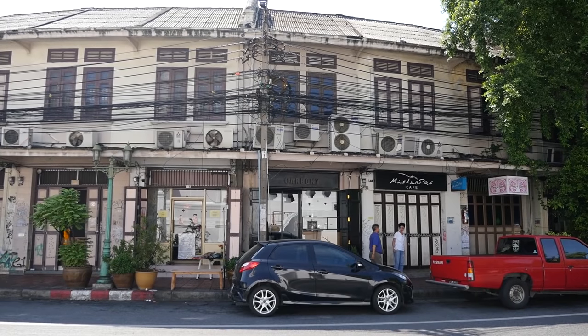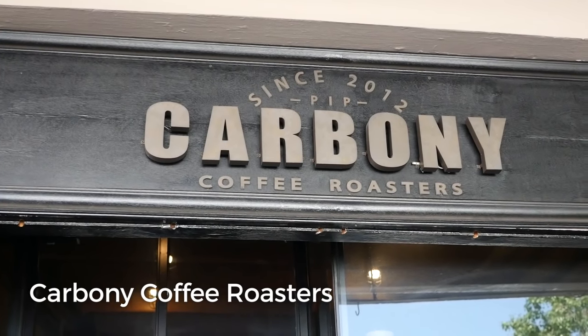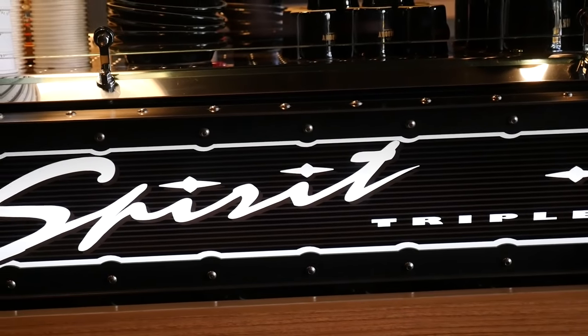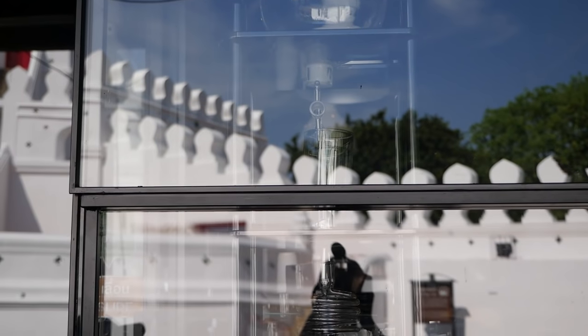We're sitting down just for a quick cup of coffee at this place called Carbony. It's my first time here, but this is really a world-class cup of coffee. And his machine in there is pretty amazing. It looks like a spacecraft. But yeah, really good coffee, really smooth and just really flavorful.